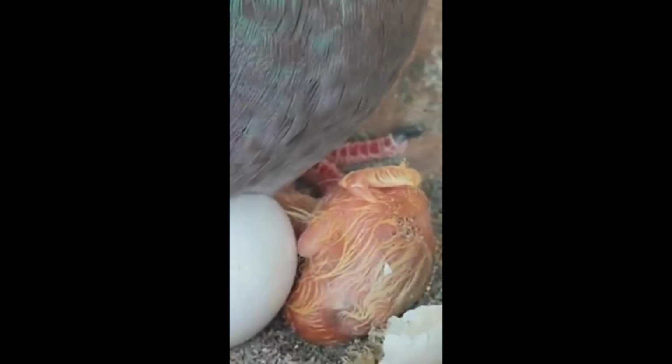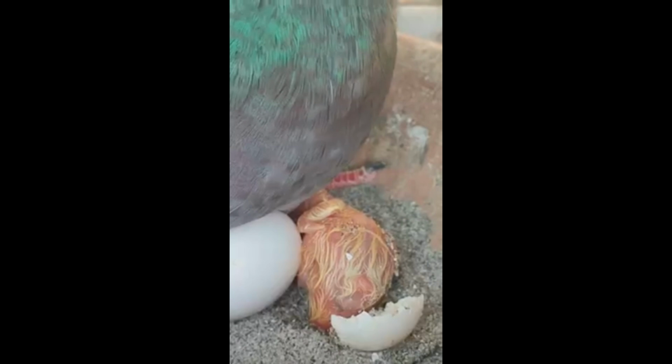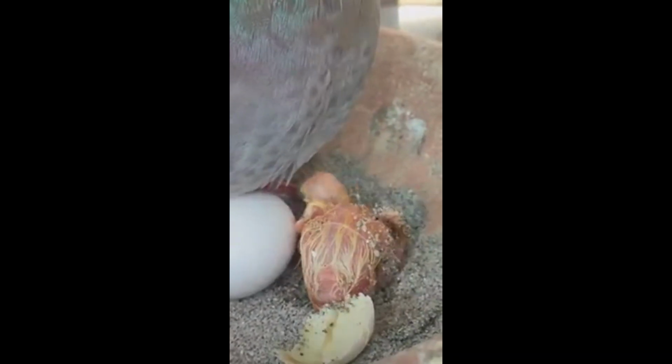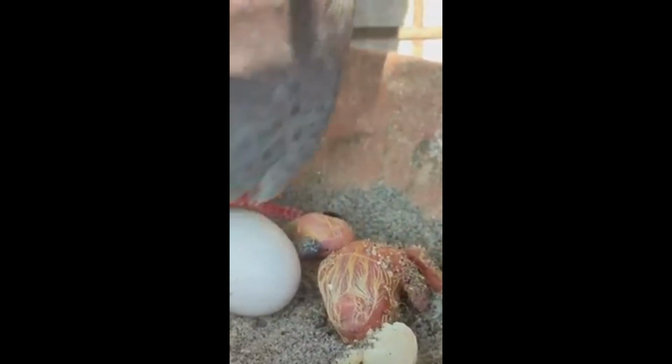Health and nutrition. Healthy pigeons are more likely to perform well. Proper diet, regular health checks and vaccinations are crucial. Record keeping. Keeping detailed records of each bird's performance, health, and training sessions helps in making informed decisions during the training process.